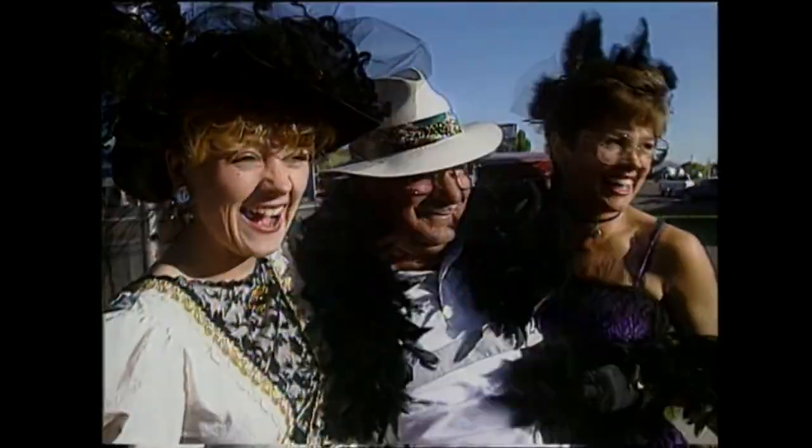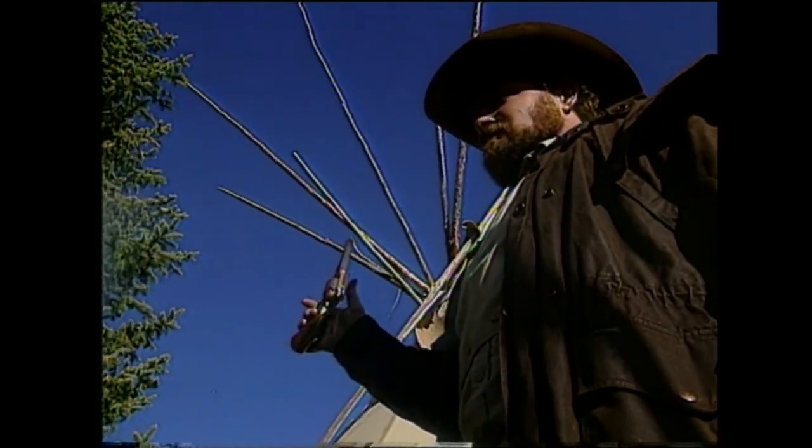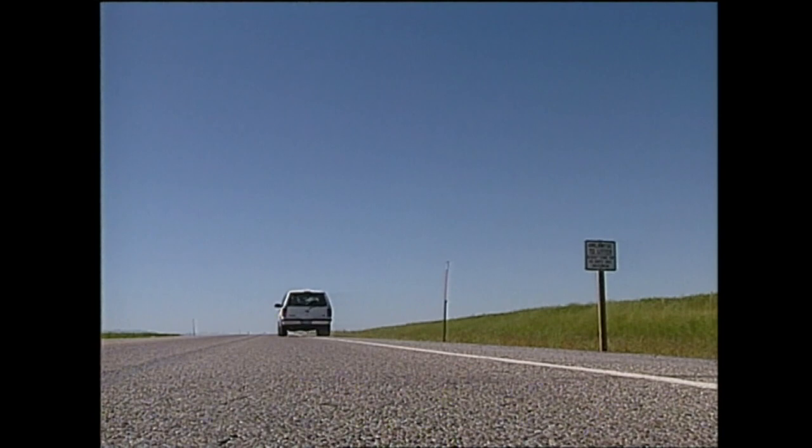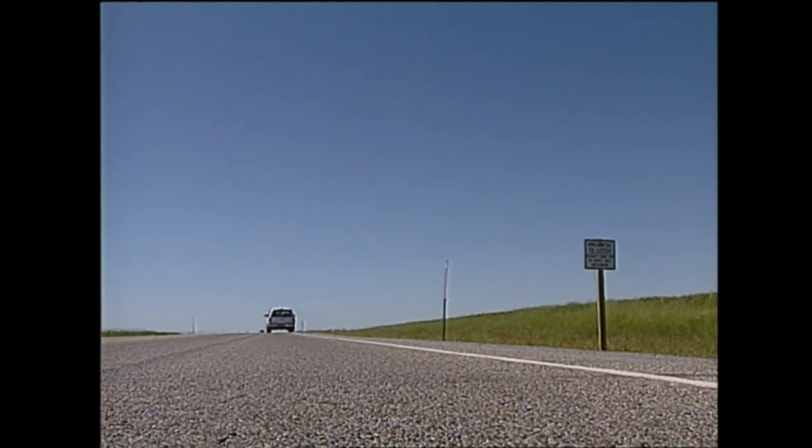Many tourists are taken over by the band of bandits. We managed to escape with our lives.